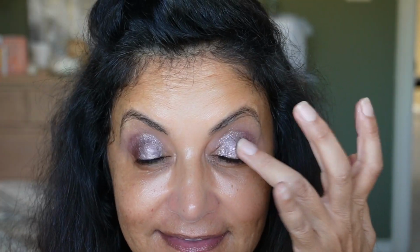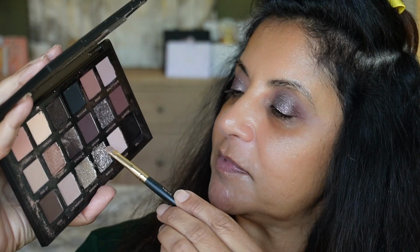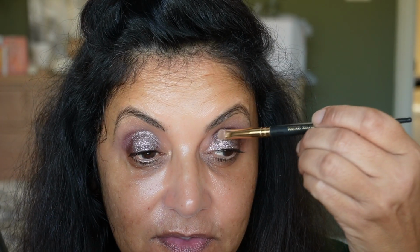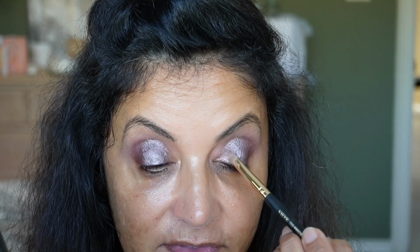My bad. Now for the inner corner, I want to use this shade Rebel. I'm just going to go very lightly. I don't know if I got any on the brush. Let me try that again. Okay, I think we need to use the finger for this one because with a brush, it looks more like a shadow topper. But it works, actually. I kind of like that.